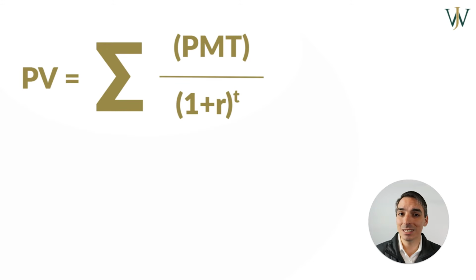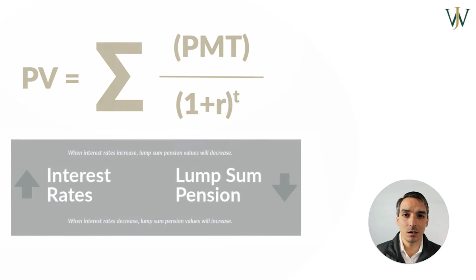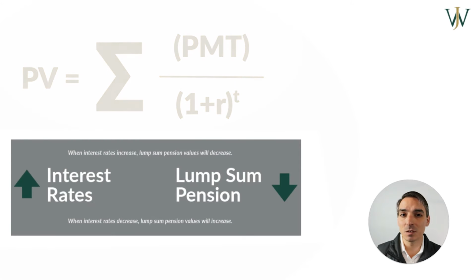Simplistically, the formula is the sum of all future expected pension payments divided by interest rates, right? We sum all those pensions up, we divide it by an interest rate factor, and that's going to get us the lump sum value. So the thing that's important to understand here is if interest rates go up, the lump sum value goes down. And if interest rates go down, the lump sum value goes up.